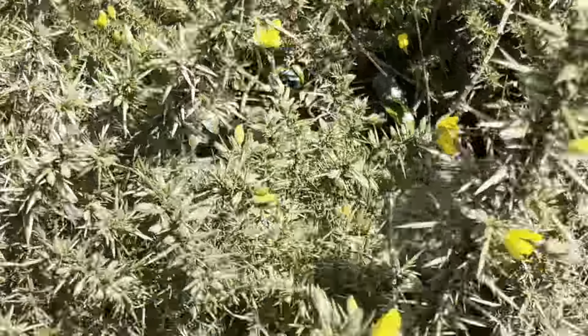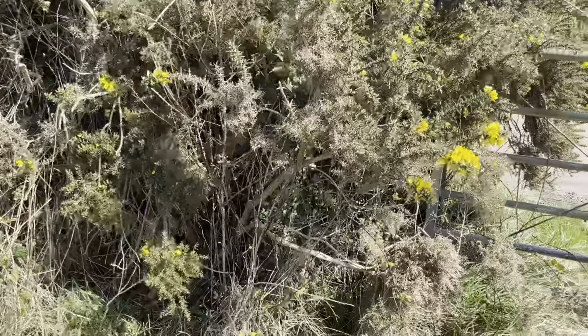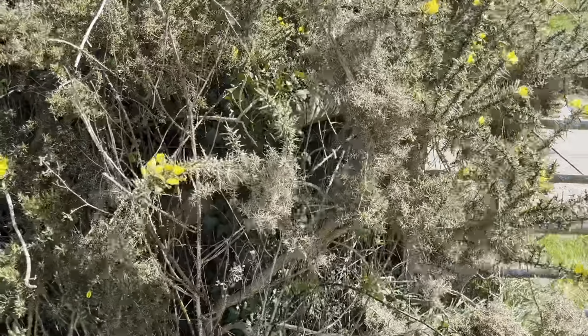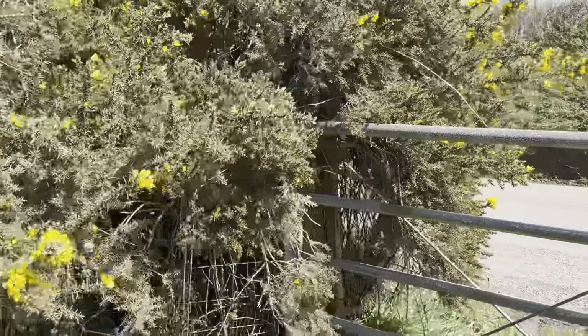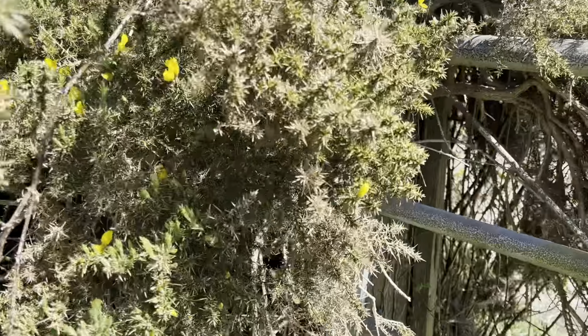Hopefully you saw there a young little common lizard. This is a population I spotted not too long ago. Been waiting for that sunshine to come back out again. Got a gorse bush here on the corner of the gateway, and it's something I wanted to talk about, but it's difficult to see, to be honest.